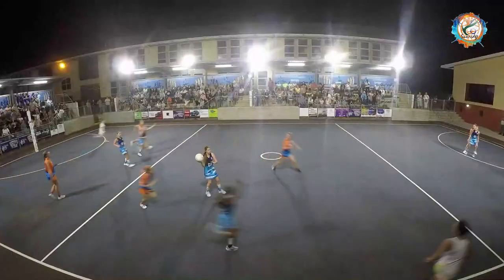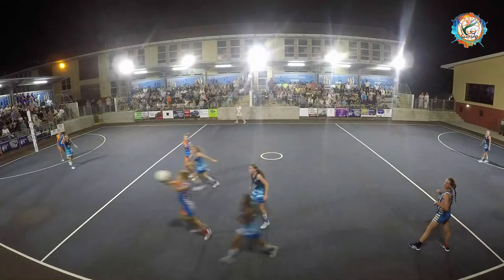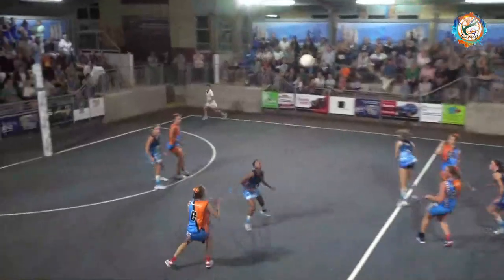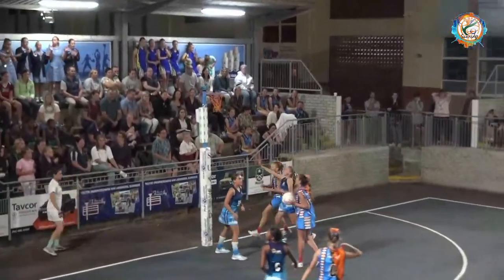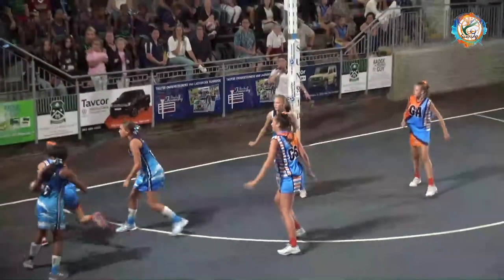Intercepted by the centre from Jeffries Bay. The goal attack of Jeffries Bay. Well done to the goal defense of Sunridge, it is now intercepted. These girls are giving it their all. Goal shooter has taken it from Sunridge. Well placed ball. And that ball spinning around the ring and just not going in.